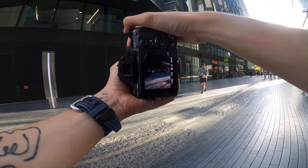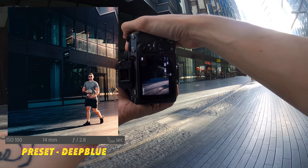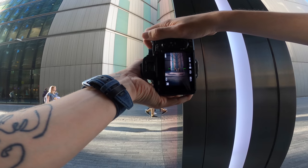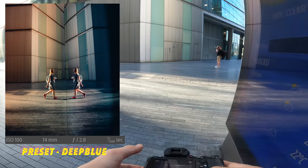Okay, just as this dude comes into the lighting here. Sick. Let's see if we can use maybe a reflection of this as somebody goes through the frame. Okay, one person. Here we go. And bam. Yes, got the shot.